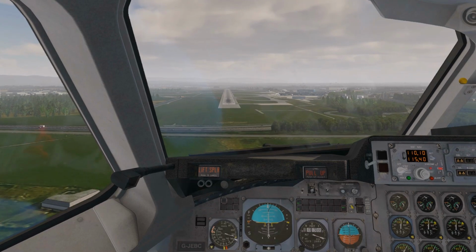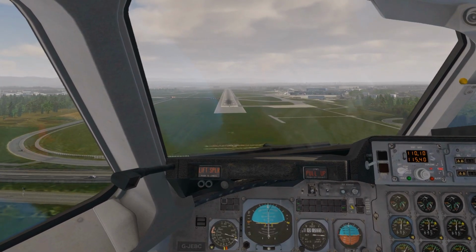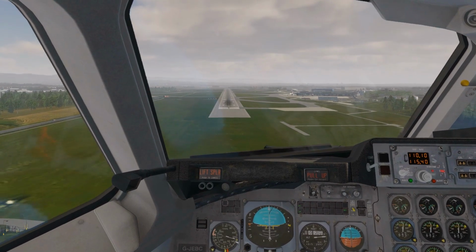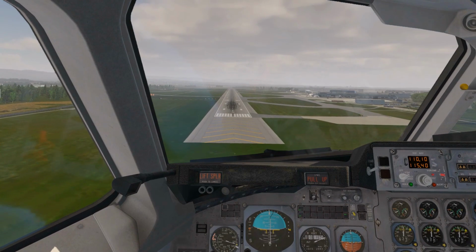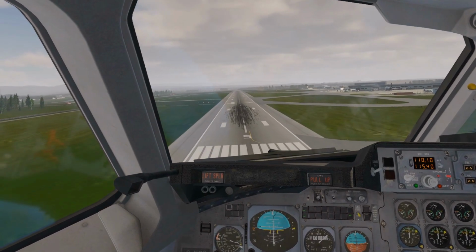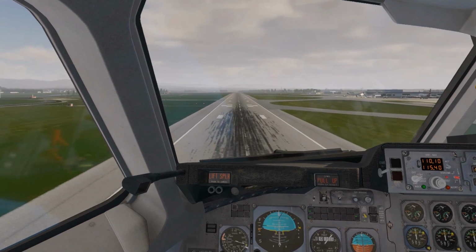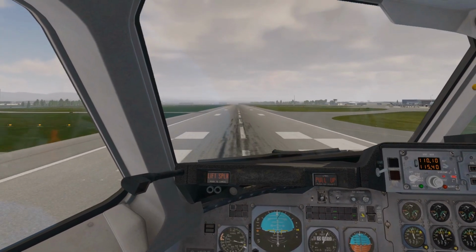300. Minimums. There's the MDA, we'll continue. 200. And Delta is going to be pretty tight to make, so we'll just roll through, vacating off further down the runway. 40. 30. 20. 10.